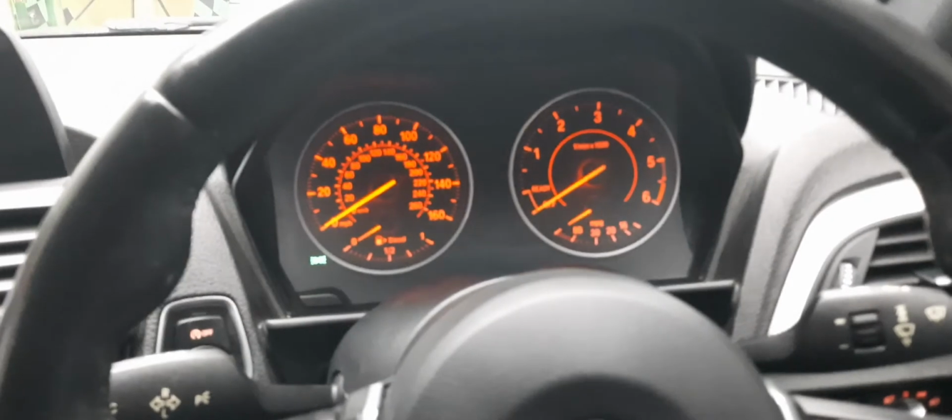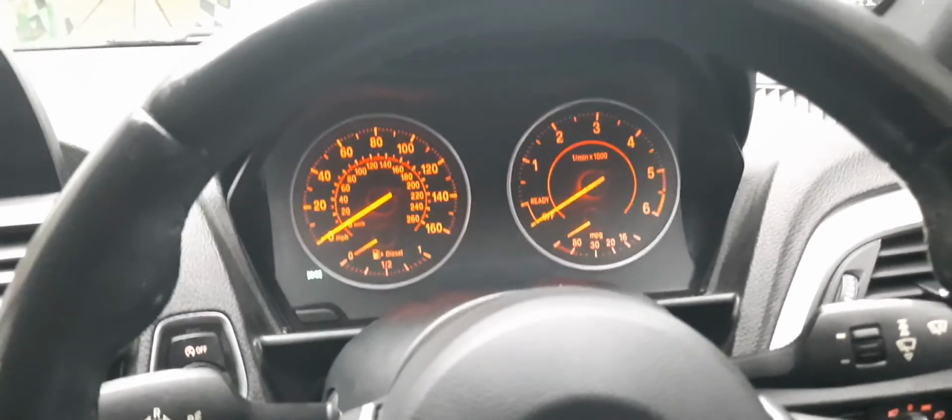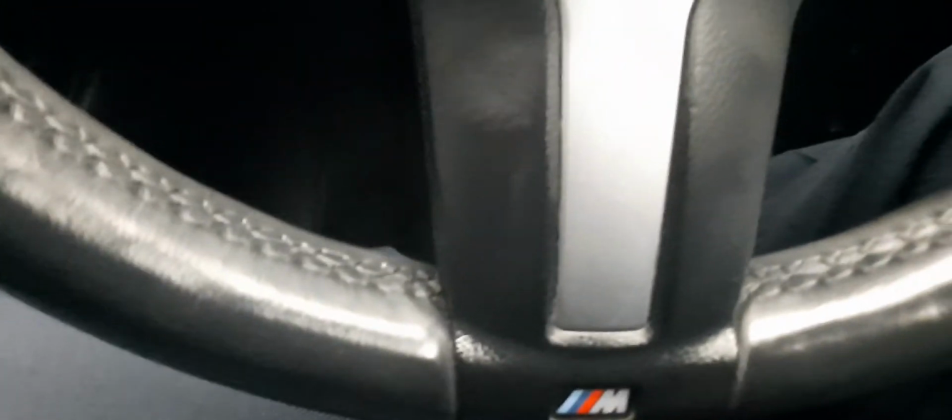I think mine's up here. There we go as well. A beautiful set of vanity mirrors there. And of course your instruments. Very, very easy to see. I love the red on black. I think it just looks mint all the way around. Big M Sport steering wheel as well there. And just really, as I've said, it's a safe, practical, comfortable car.